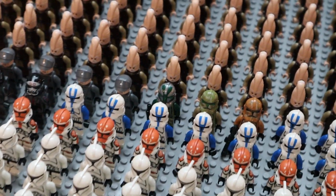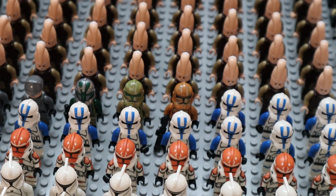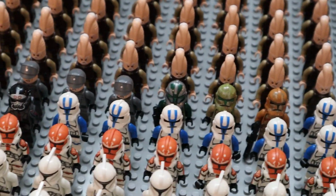Moving towards the right here, we have a couple more of the specialty Phase 2 clones. And on the right here, I believe this is a Geonosian Phase 2, but non-canon. In the middle here, we just have a Kashyyyk Phase 2, and then on the left, I believe that's Commander Doom from a set earlier this year.